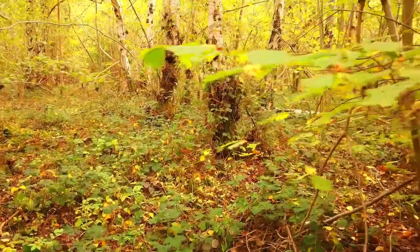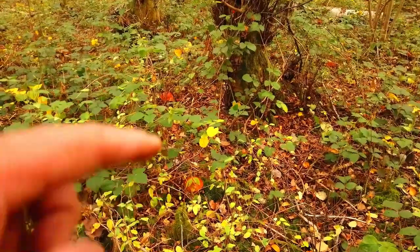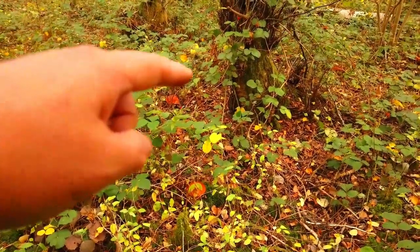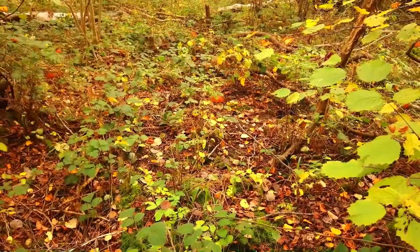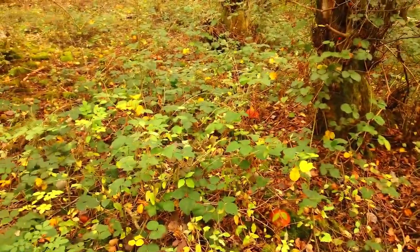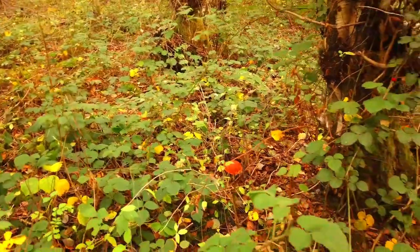Right, I just found a few more of the orange boletes. I think there's one here, and there's another one there, and on the other side, and a few more. They're scattered around. Right, I think I'm just gonna turn off the camera and gather them, and I'll show you in a bit. I think I counted like 2, 4, 6, 8, about 10.